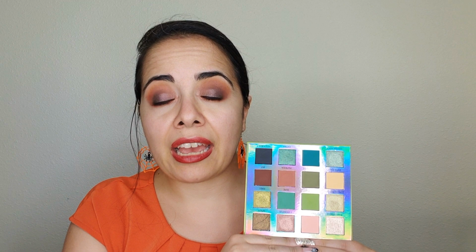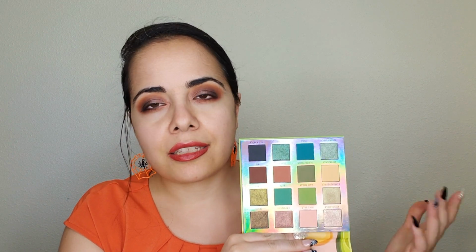Friends, we have 4 palettes to go. Number 4 is BH Cosmetics' Avocado Toast palette. This palette came out last year, I believe, or the year before. I think there are still locations where you can purchase this palette. I know until very recently it was carried on Beauty Bay and also BH Cosmetics' website as well. Separate from that, I've found it multiple times, brand new and completely untouched, at TJ Maxx and Marshalls.